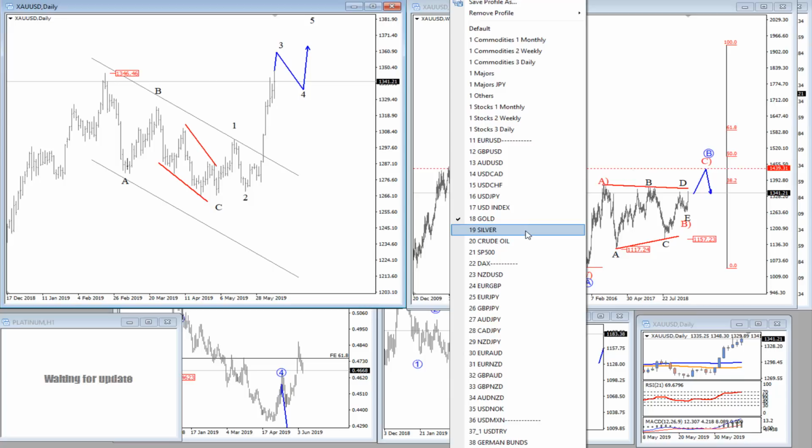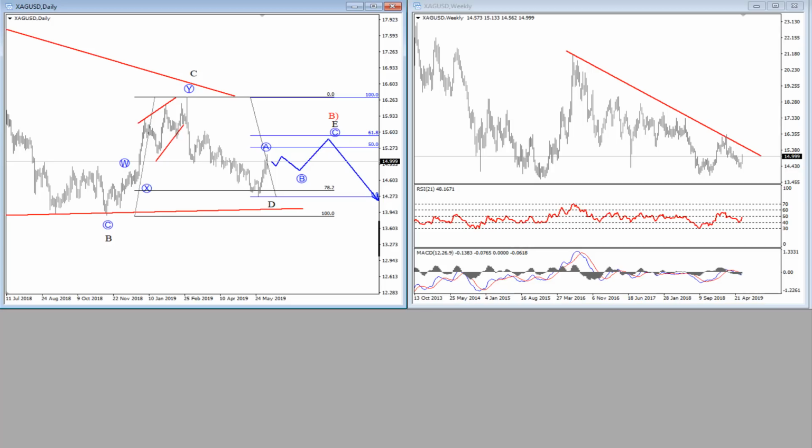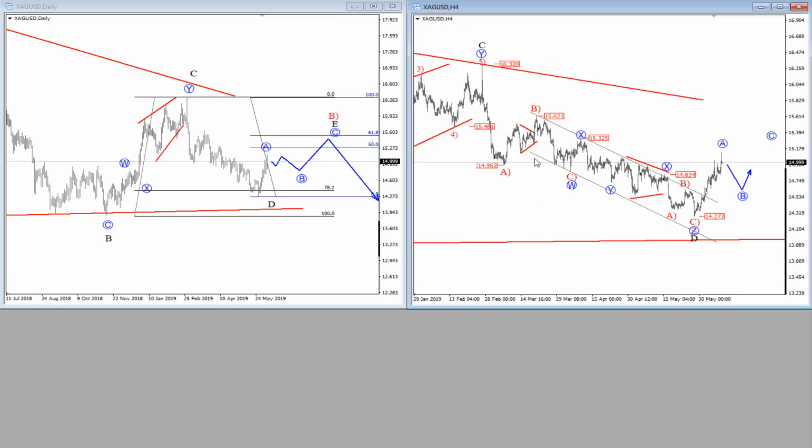Also, we should pay attention to silver as well. Silver showed us a very clear reversal. You can see a very nice deep but overlapping pullback, clear corrective activity down from the 2019 highs. And notice that this reversal was very strong, very sharp out of this downward channel, and this is your confirmation that a bottom has been put in place. So you know in which direction silver will likely move in the coming weeks.